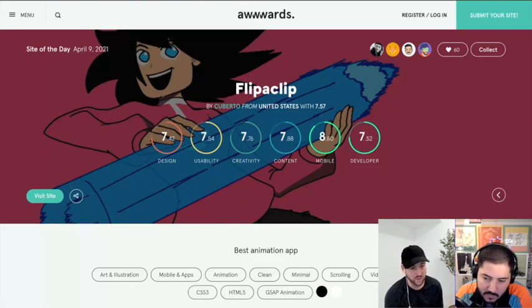And then the Flipaclip, they had a call to action that was clear, but the usability was a little off. The scroll was way too much. The performance definitely was going to be impacted. So it took a long time to load, which could result in users bouncing before the page even loads.